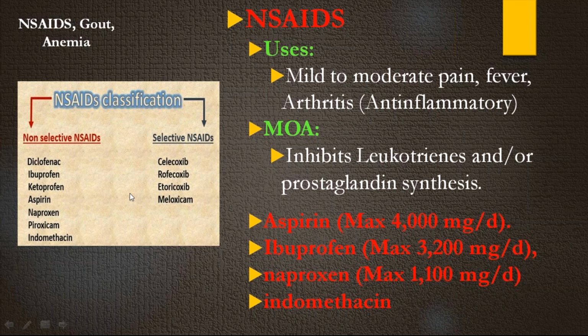Okay, so that is about the NSAID. One more thing about aspirin is Reye syndrome. Reye syndrome can kill the patient? Yes, it can kill the patient. And we are going to see that in the next slide.